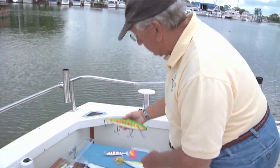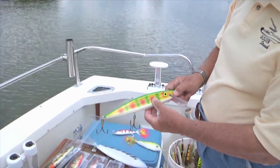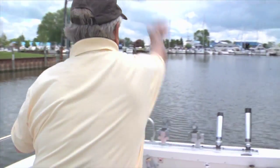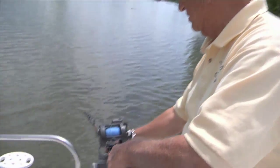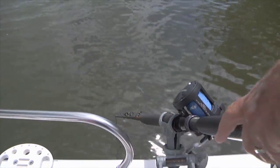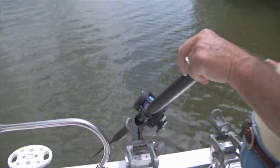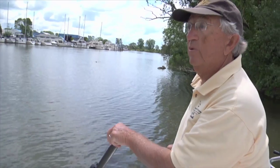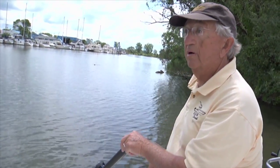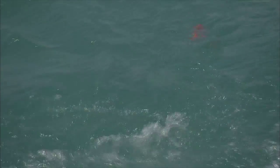One of my favorite colors, of course, is the perch color, which we have a lot of success with. The other thing we do, of course, is when we place a lure in the water, we also place the rod in a holder to where the tip actually touches the water. This eliminates a lot of the weed growth, they catch on the rod rather than going back down to the lure, and keeps this just underwater, which is all that's necessary for muskie fishing, just to keep the lure close to the water.